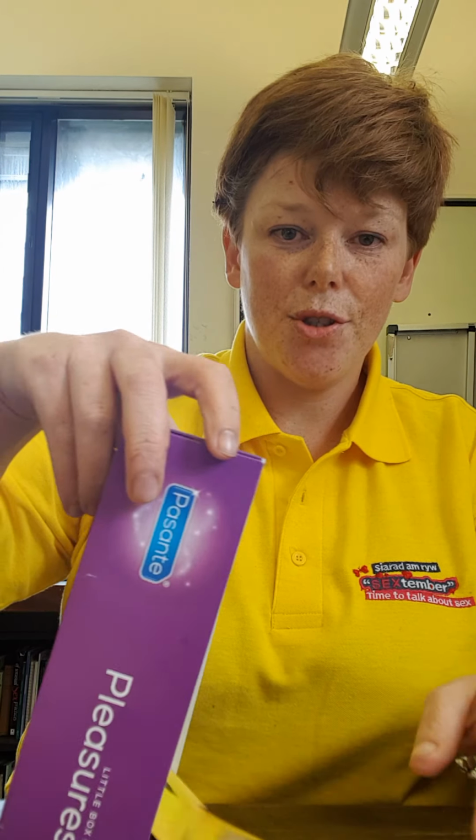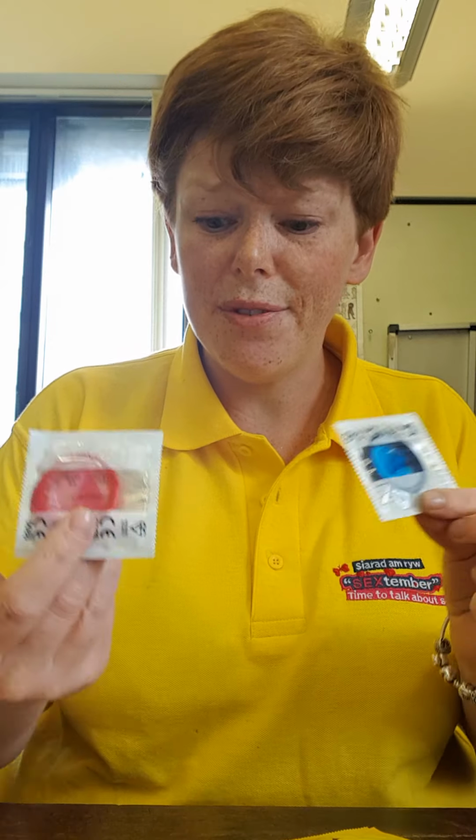So they come in all sorts of shapes and sizes. This is a promotional box that we've been given. And I mean, we've got smiley face, we've got novelty ones, we've got all sorts of different flavours. We've got ones that are ribbed, textured, ones that delay ejaculation, all sorts of choice. Get those out of the way.